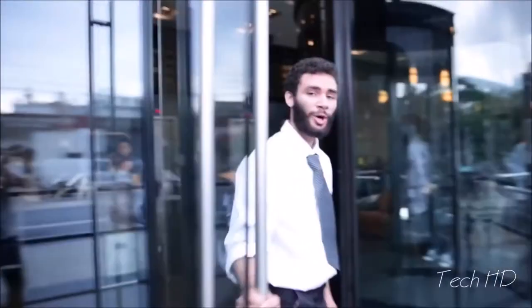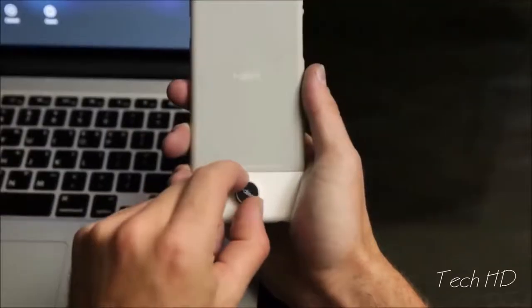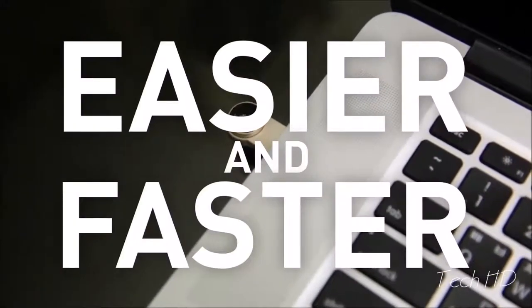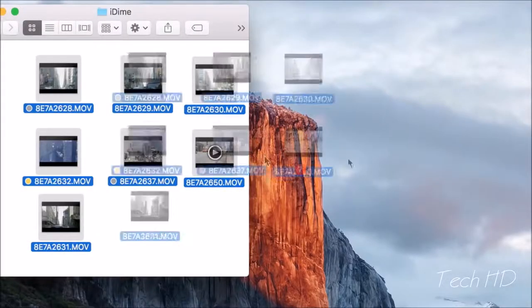9 p.m. Came back to the hotel room. Time to check out what I got today. Transferred all my footage to my laptop. With iDyne USB holder, file transfer is easier and faster. Simply drag and drop files in and out of iDyne.